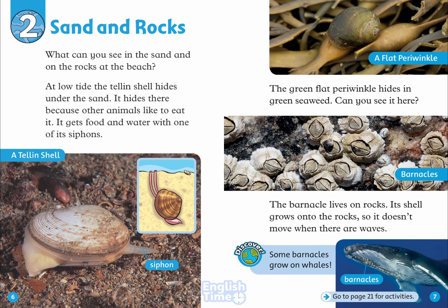The green flat periwinkle hides in green seaweed. Can you see it here? The barnacle lives on rocks. Its shell grows onto the rocks, so it doesn't move when there are waves. Discover! Some barnacles grow on whales.